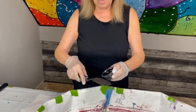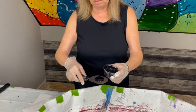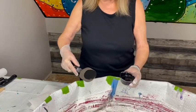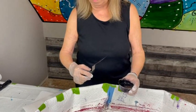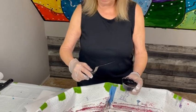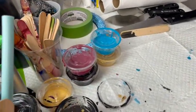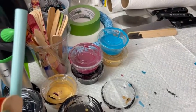This is my Oxide Black cell activator with my Australian Floetrol. That Oxide Black is an Amsterdam paint. It is. And of course, you can make different colored cell activators by simply changing the color of the paint that you mix with. I have them all over here. Kathy does have several different colors there. Looks like a gold, more of a bluey teal and violet.